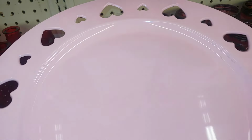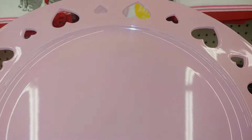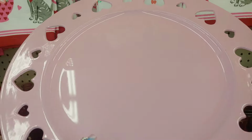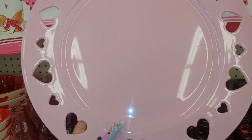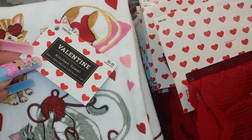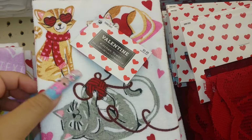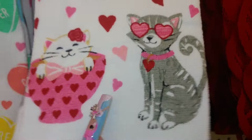I'm gonna take this plastic melamine platter. I like all the hearts around it. I can always put ribbon and tie it all throughout. So pretty. And it's $3.99 originally. And it's a very light cotton candy pink. Then towels with the cute little kitty cats for $5.49. It's so cute. Look at that one with the teacup.